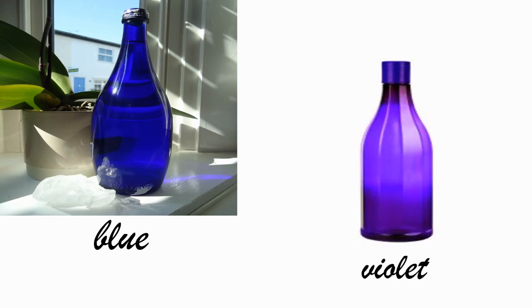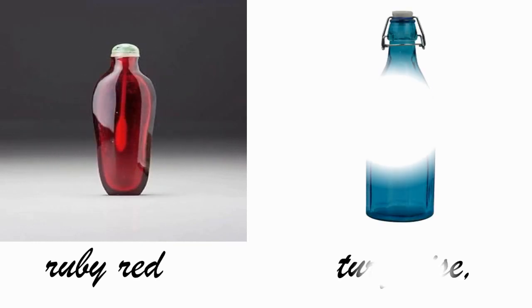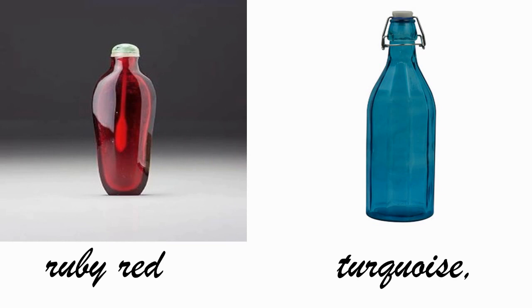So students, here I have the list of colored glass bottles. So let's see the list of colored glass bottles. Blue, violet, ruby red, turquoise. Turquoise means a bright blue green color.